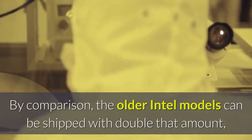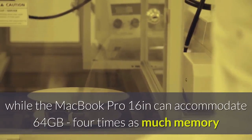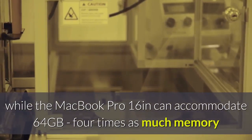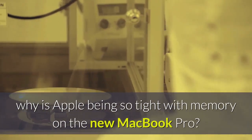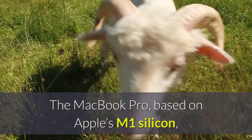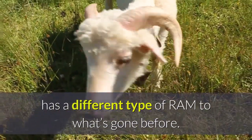By comparison, the older Intel models can be shipped with double that amount, while the MacBook Pro 16 inches can accommodate 64 GB, 4 times as much memory as there is in the latest MacBook Pro. That's led many on social media to question, why is Apple being so tight with memory on the new MacBook Pro? The MacBook Pro, based on Apple's M1 Silicon, has a different type of RAM to what's gone before.